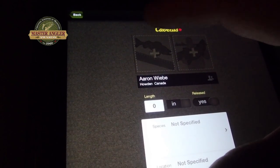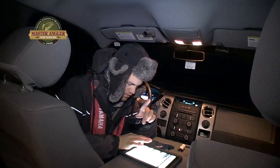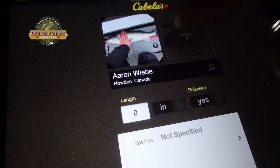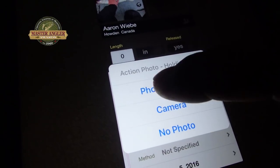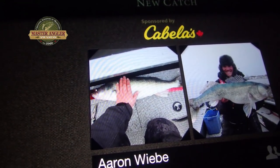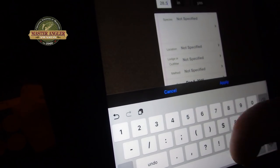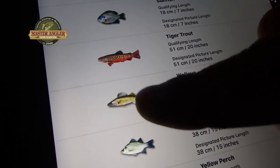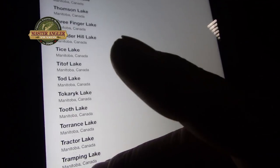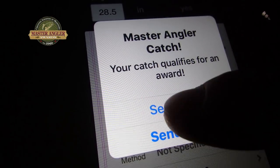Add a photo. It's gonna pull up the option of going to our photo gallery. And there's my measurement photo now filled in. And then I'm gonna click to add the other photo right there. Now you can see both those photos are in there. Add the length and it was released. Species, walleye, and location, Traverse Bay, and save. You can see very simple process.